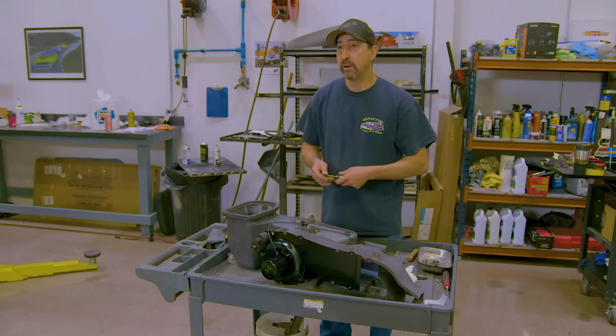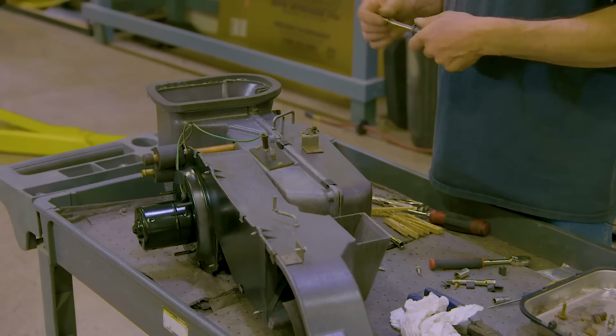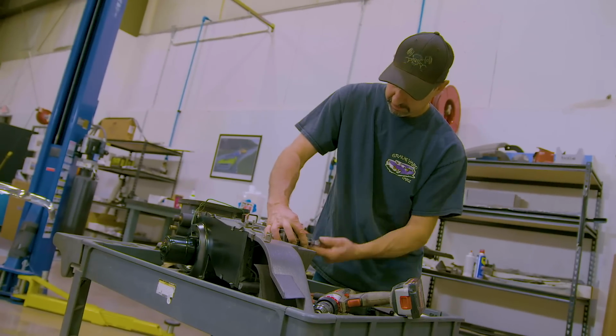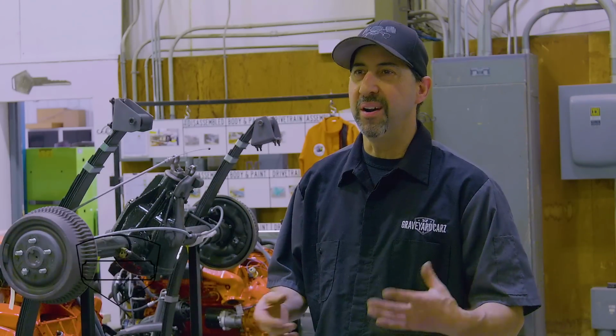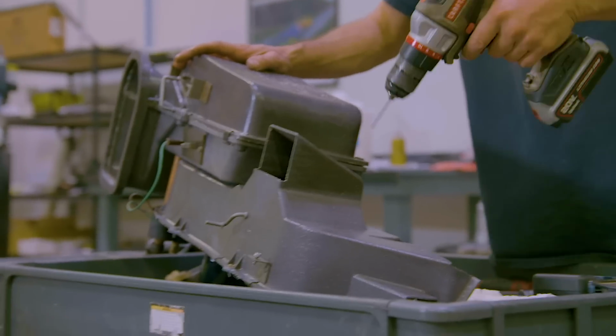What I got here is our heater box for our firepower car. It's just basically a standard E-body heater box. This one went really well. We had a really good core, and so it was really easy to restore this one. Didn't have to put a whole lot of new parts. It was just basically taking it apart, going through it, cleaning it up, putting all the new gaskets and seals in there, and putting it back together.